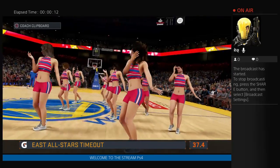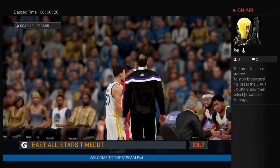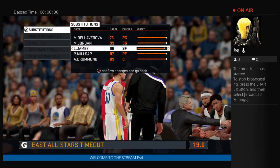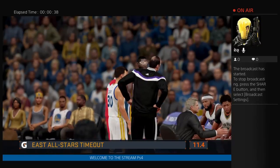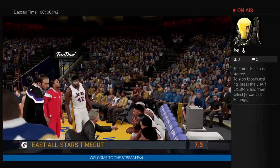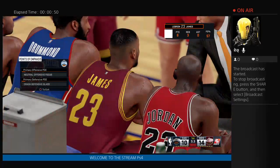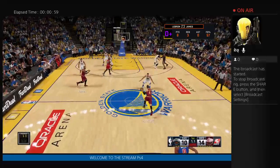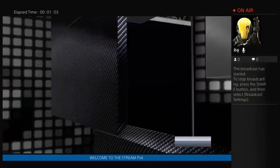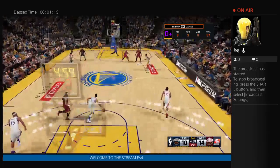That may be the answer for them. But really, I think because they're getting good shots, they'll make a better percentage. And the quarter ends with some stifling defense right there. And we reach the end of the first quarter. It's the West All-Stars. They're up by 4. And don't go away. We'll be back with the action for the start of the second quarter in just a moment.